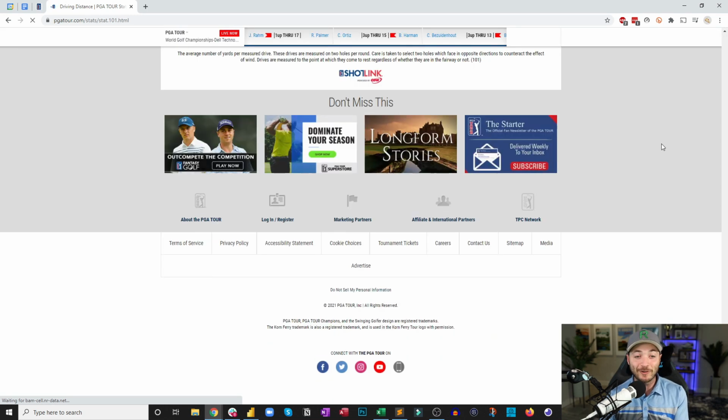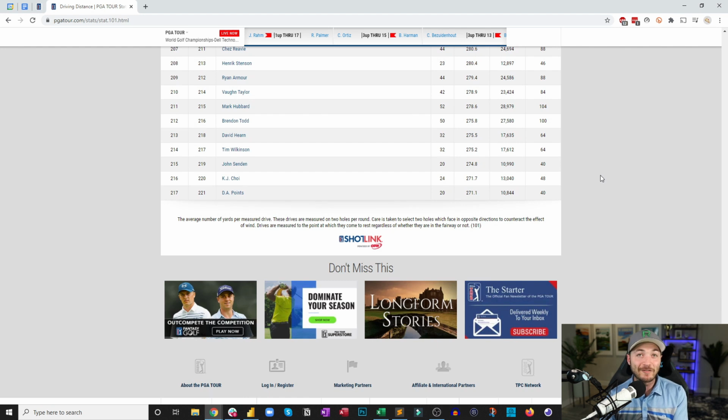And if you have never realized it, this is not every single drive a golfer hits. In fact, the absolutely standard driving distance stat on the PGA Tour is, and I quote, the average number of yards per measured drive. That makes sense. These drives are measured on 2 holes per round. When I tell people that the first time, they are stunned. Care is taken to select 2 holes which face in opposite directions to counteract the effects of wind, and drives are measured to the point at which they came to rest regardless of whether they are in the fairway or not.